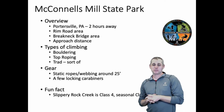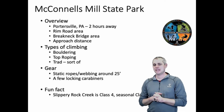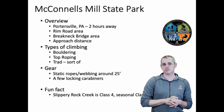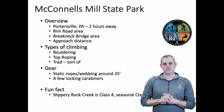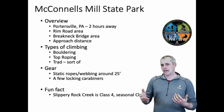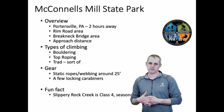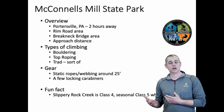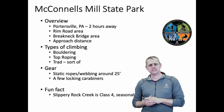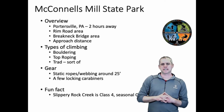So McConnell's Mill is mostly top roping, I would say, and bouldering. There are a few traditional climbs, but not very many. Unless you're getting into trad climbing, it's not a place to go trad climbing. It's just a place to learn trad climbing as maybe you're mock leading as you're on top rope or something like that. So there's 2 main areas at McConnell's Mill, and we'll show pictures here in a minute, but we'll stay here just for a second.